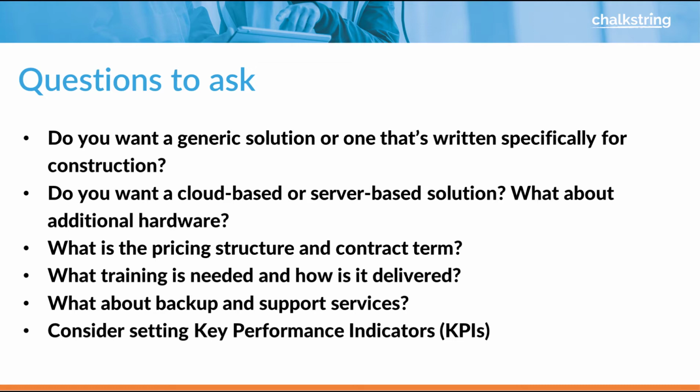You'll also want to consider setting key performance indicators to help you measure success further down the road. These are often obvious to you once you've done the audit and the prioritisation, because you know the issue that you're wanting to fix and therefore what KPIs could achieve that.